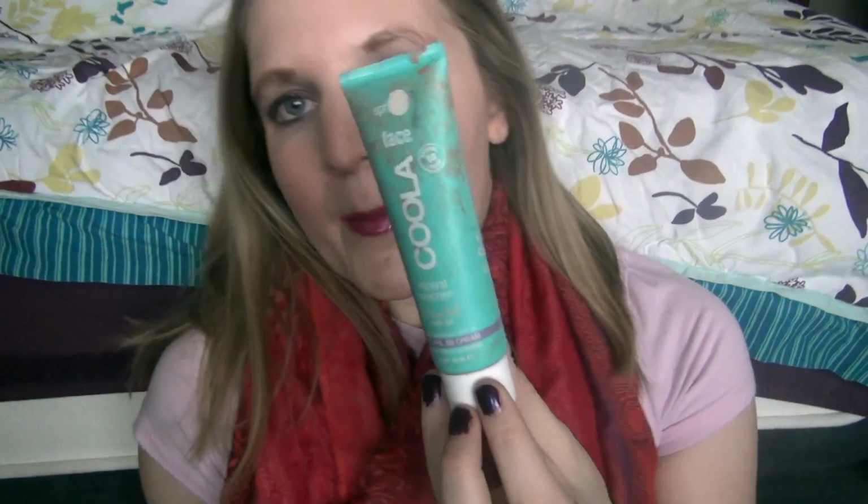And then I will only have my Holy Grail BB cream left. This one is almost gone as well. I'm about to make an order to get another one of these because I love it, and I don't know where I can get it. I don't think Ulta or Sephora sells it. All I know is I can get it at Birchbox, so if you know where I can get the Coola Face Natural BB cream, let me know. I got it in my Birchbox one time and just fell in love with it, and this is legitimately almost gone. I am using that other one right now, but I am going to purchase another one. This is my Holy Grail BB cream.